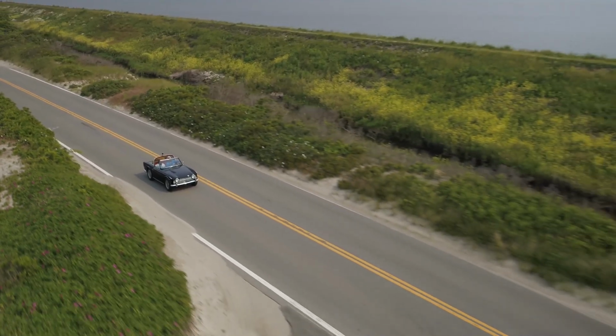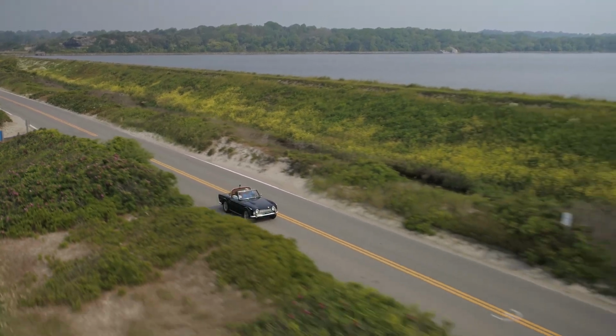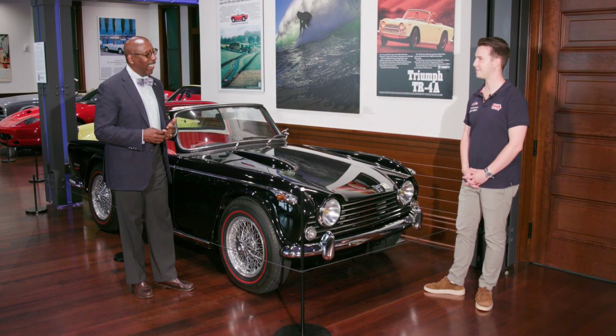And even here on Aquidneck Island with low speed limits, you still get a lot of fun out of the driving experience when you're driving a Triumph like this. Absolutely. The saying is it's more fun to drive a slow car fast than a fast car slow, and I think this exemplifies that pretty well.